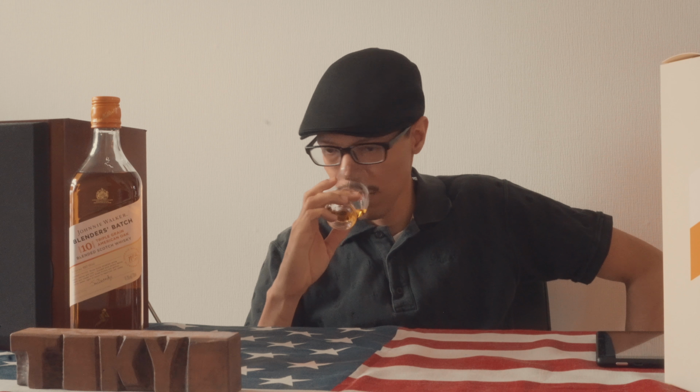This smells similar to that, but with other things inside of there. Vanilla, very light, lacks the alcohol smell. At 41.3% ABV, no need to add any water to this.